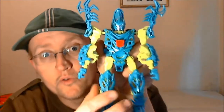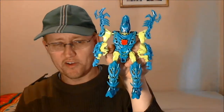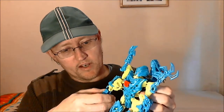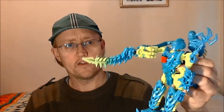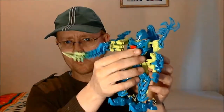So there we go, Slash in his robot mode. He's got a really cool head sculpt, very sort of mean. He's got this grimace going on, a really angry grimace with spiky teeth. And then the sword, because of the angle of the handle, you can only have it as kind of like a gun, I suppose. It just sticks in his arm like that, which looks kind of silly.